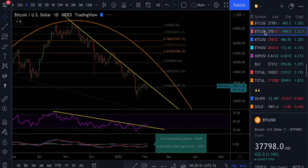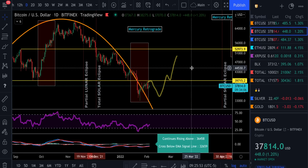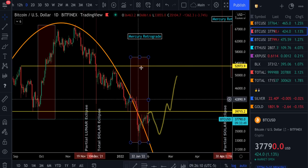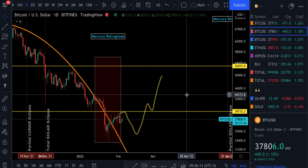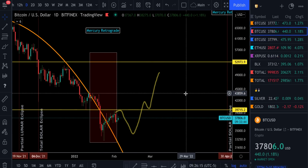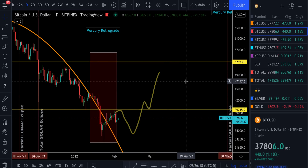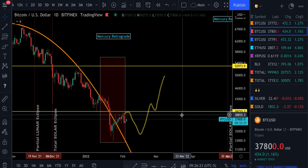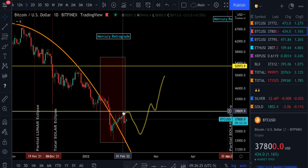Another thing to mention was if I go to this chart right here, which is the Mercury retrograde chart. As of yesterday, Mercury is done. It's currently direct. It was stationed in retrograde up until about a day and a half ago, and currently it's direct. So with that being said, we've moved out of this red box territory, and I drew this sort of fake, theoretical price action. And it's pretty interesting that we did come up into this yellow resistance line that I was anticipating us to move up into, but not get above.